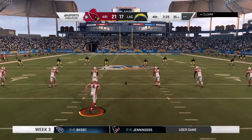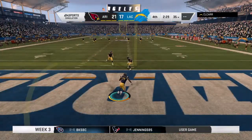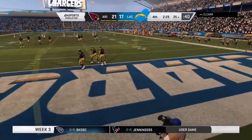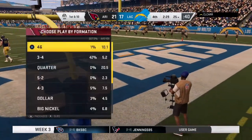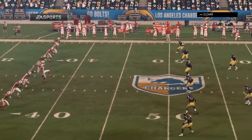Now after the touchdown, it's Zuerlein. He'll kick it away. The Chargers take over 1st and 10 at their own 25-yard line.